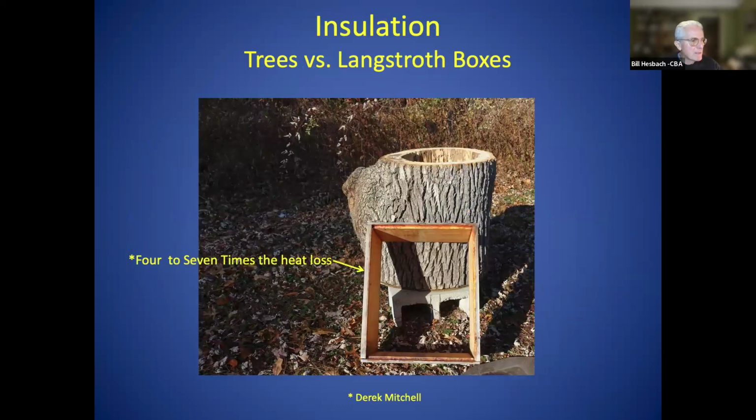There's a difference between a bee colony that I took out of an old tree here in Connecticut. You can try to see the difference between the thermal mass that a colony in a tree provides versus a thin three-quarter inch Langstroth box. According to Derek Mitchell's calculations, the way we keep bees in a thin wooden box without any insulation around it provides seven times the heat loss that a tree colony would experience in any old tree, if it chooses the right cavity to be in.